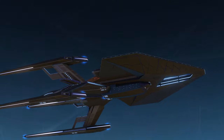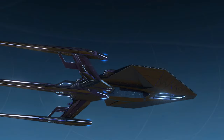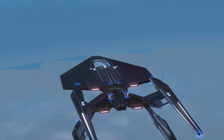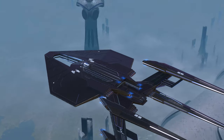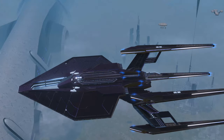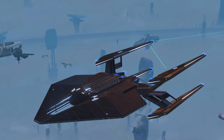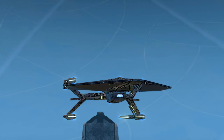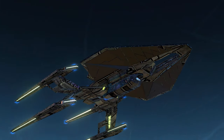Next shield. The Aegis Shield Array. Oh, that looks good. That looks really good. Some subtle trim lighting along the edges of the ship. Hell yeah. Yeah, that looks really good. I like that. Very nice.